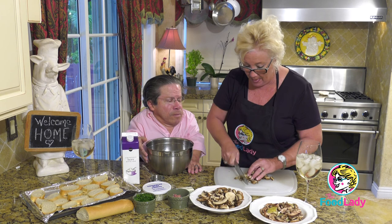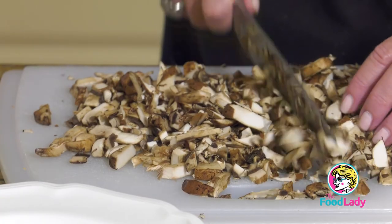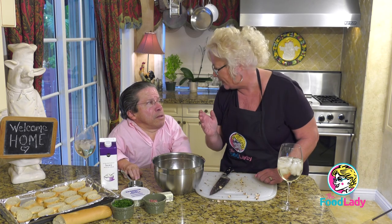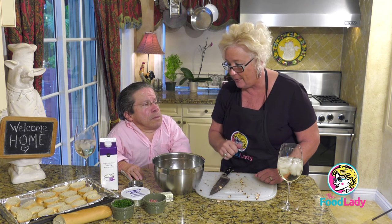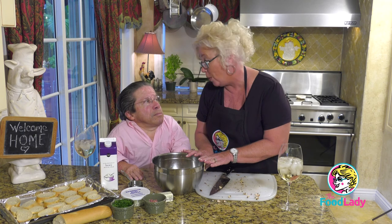What we're gonna do is chop up some of these mushrooms. Because we got to get that bread in the oven. Oh, we toast it first? Toast it for 4 minutes or so. Okay. All right, we're going to toast it in the oven, and then we're going to saute all of this on the stovetop, easy peasy, in one skillet.